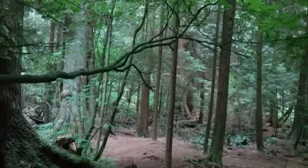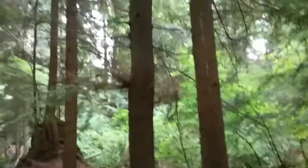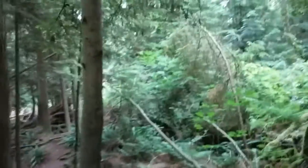There's people hiking through this forest. See somebody over there running through it. I don't know if I got a picture of him. It's a city area and people go hiking through here. The guy just hiked by me a minute ago there. So if you've never seen a rainforest, this is what it looks like.